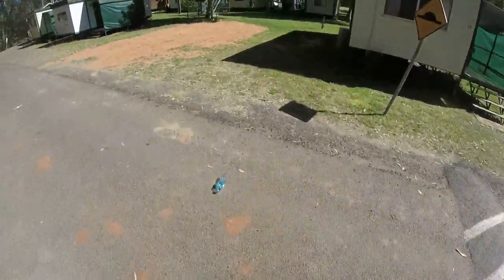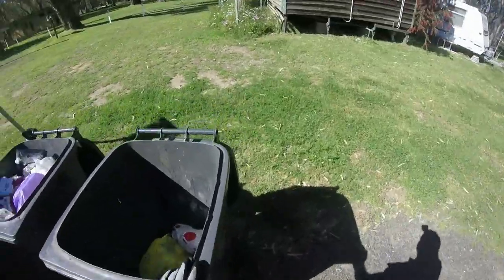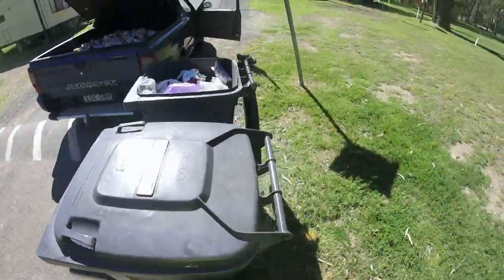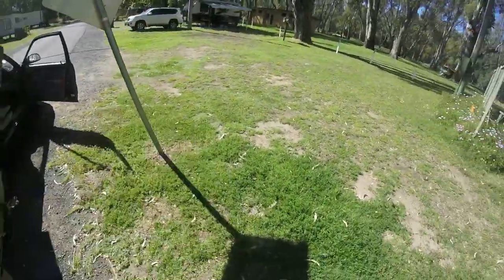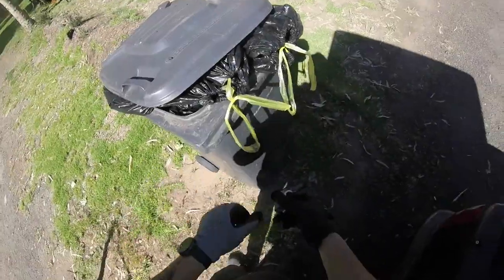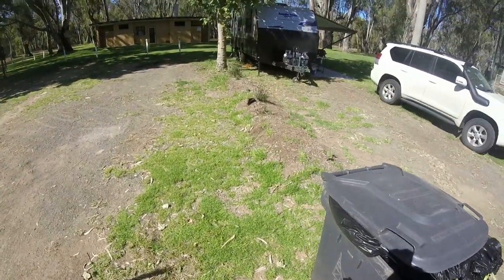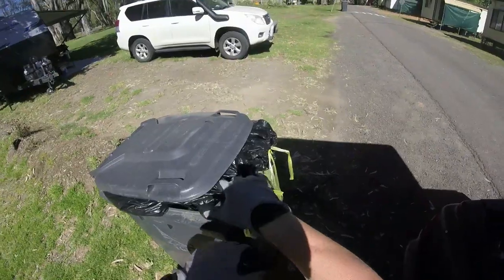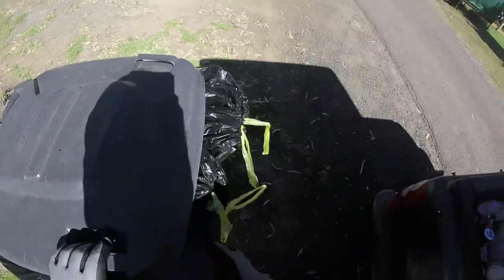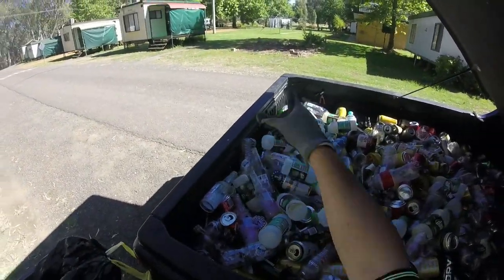Right, where'd that one go? On to the next couple. Oh, we've got a couple way over there too. What have we got in this one? Very quiet here. It's good. Peaceful. That's what I like about doing this bin. I should say, this job, it's very peaceful. Ooh, they took another one.